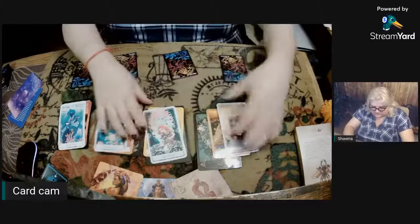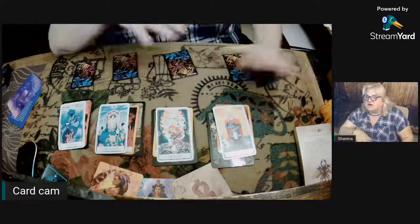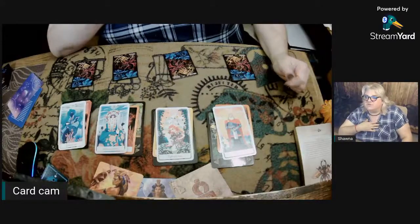I'll probably do, maybe even tonight, a walkthrough of the deck. This is a one-of-a-kind original. I'll be using it, nobody else.